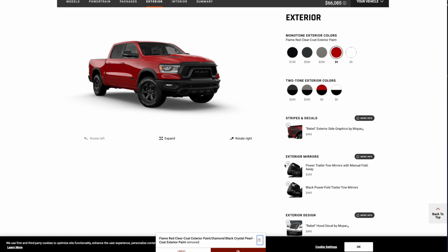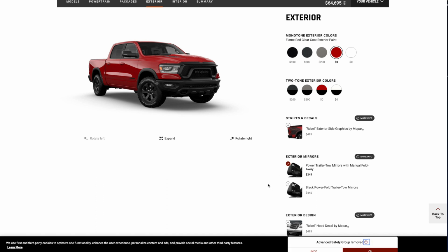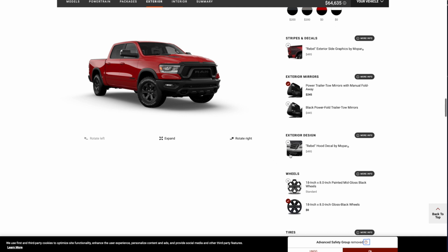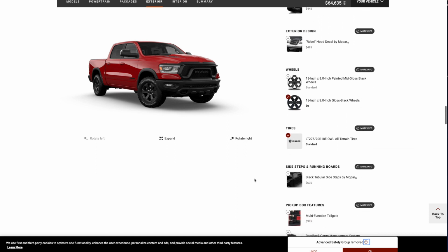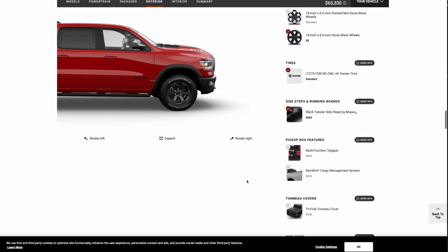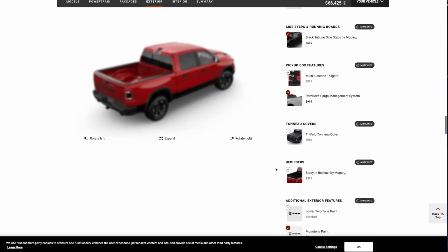I do want the power mirrors. Comes in handy at the ATM at the bank. Again, we don't need the graphics. We can add our own graphics later. Black tubular side steps, absolutely. We want my wife to get in and out of the truck. She wants to be able to step up. I do like the ram box. Multi-function tailgate is a nice option, but I don't think I would add it. Not for $1,000. Especially since these trucks are already really expensive to start with.